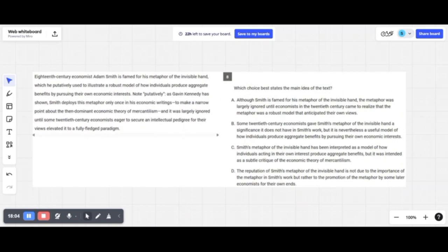Let's look at question number 8. Which choice best states the main idea of the text? 18th-century economist Adam Smith is famed for his metaphor of the invisible hand, which he putatively used to illustrate a robust model of how individuals produce aggregate benefits by pursuing their own economic interest. Note putatively. So putatively means supposedly.